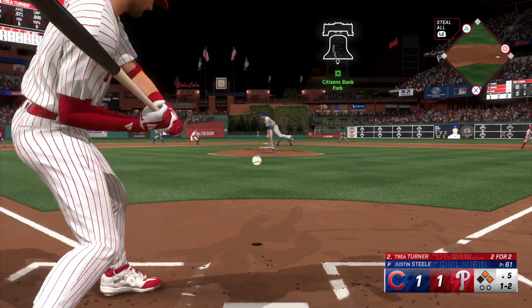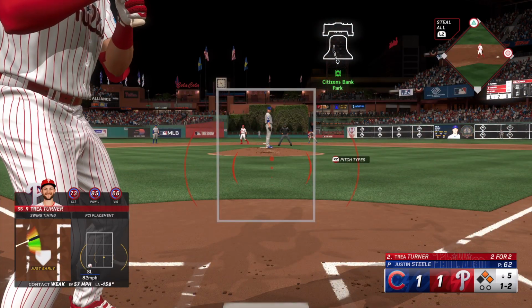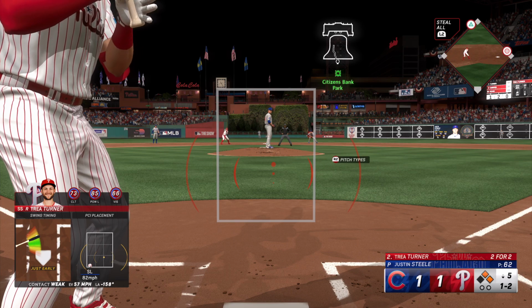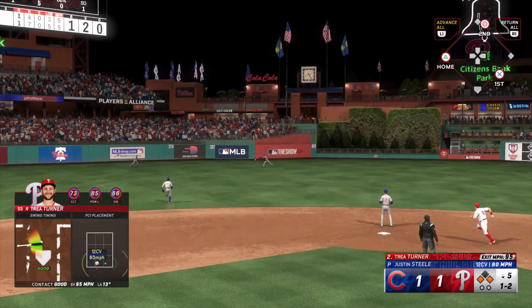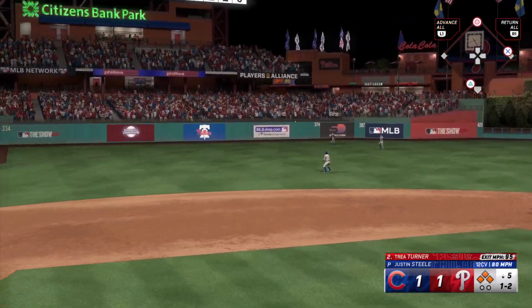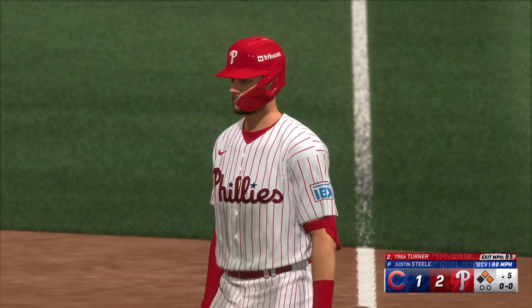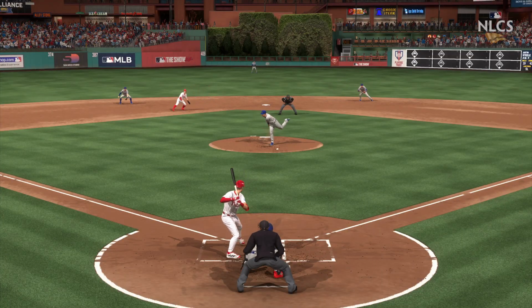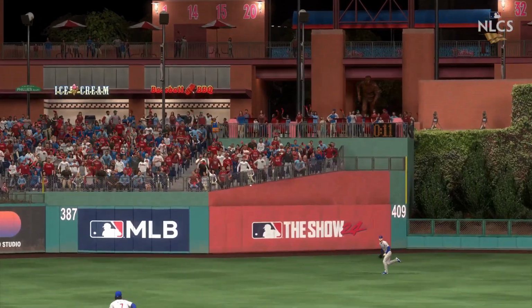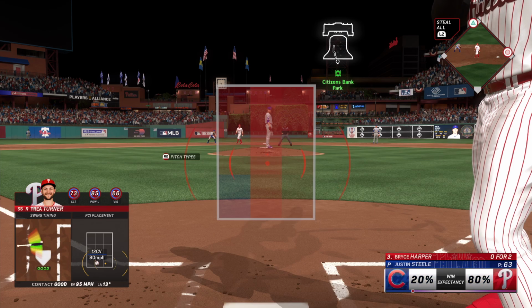Kicks and deals. Fights that one away, still 1-2. At the belt and fires. That's hard hit in the line. Base hit into the outfield. Run comes in from second. It's 2-1. First and second. No outs.